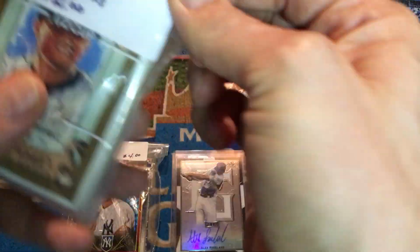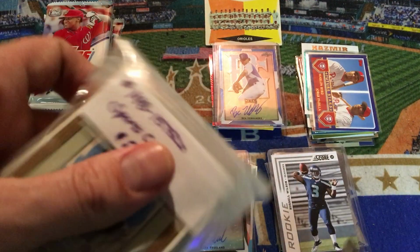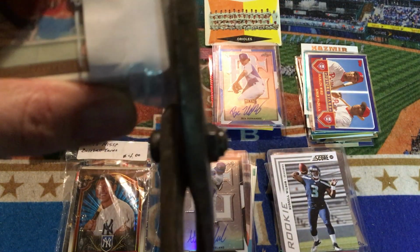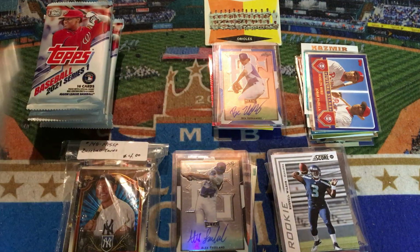So you know what? Let me rip into this other one for $2. I specifically got these because they were the older style. Sometimes people change up how they put cards in there and they have different years' worth. So I figured this is from an older update to the inventory. And we are hitting it pretty nicely here.